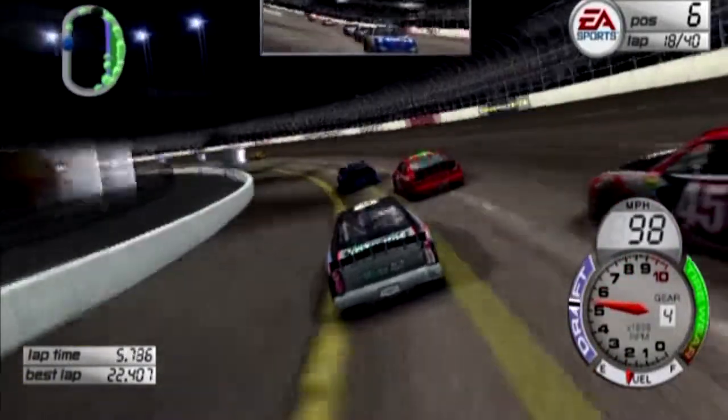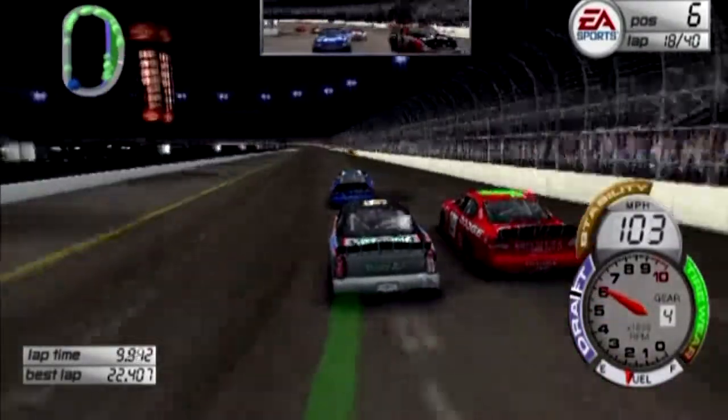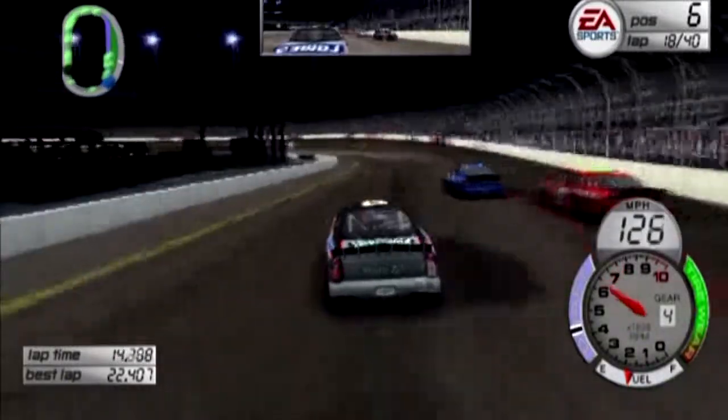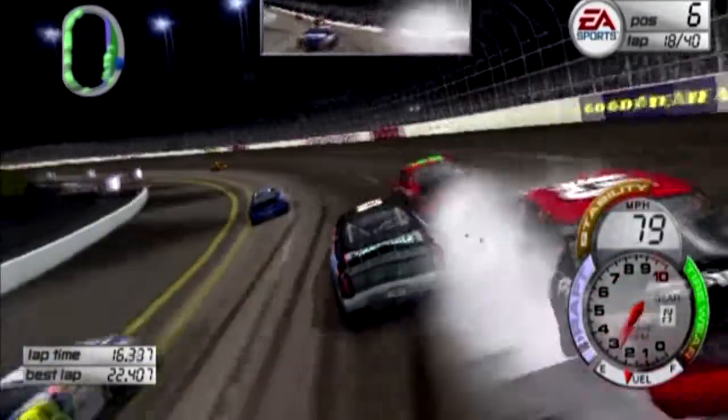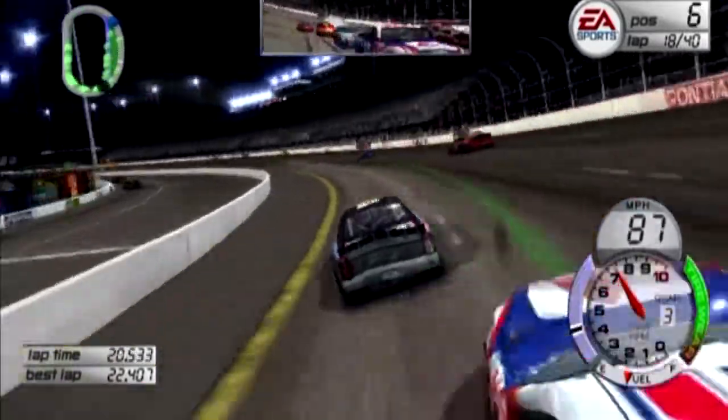Pit strategy already in effect. Tried to get inside of Jeremy Mayfield. They drive the same car, so it's kind of hard to tell at times. Oh gosh, oh gosh, oh gosh, okay.